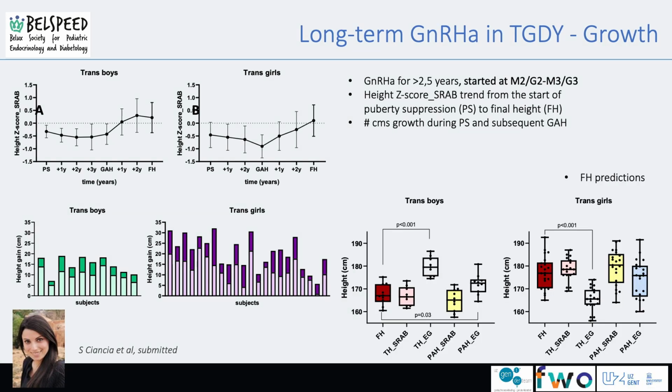And these are the final heights, and that's also important because many trans adolescents are very worried about final height. If your registered sex is female and you want to continue as a male, you're afraid that you may be a little bit short as an adult, and the other way around for the trans girls. So we have analyzed final height as compared to predicted adult height and as compared to target height, which was then calculated for the sex registered at birth and also for the experienced gender.